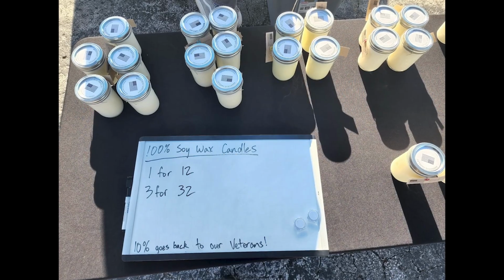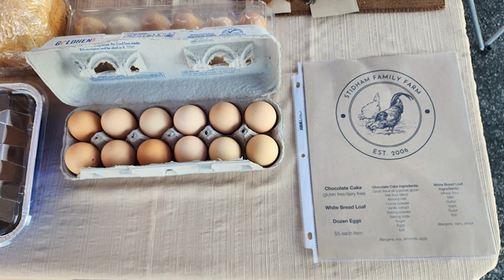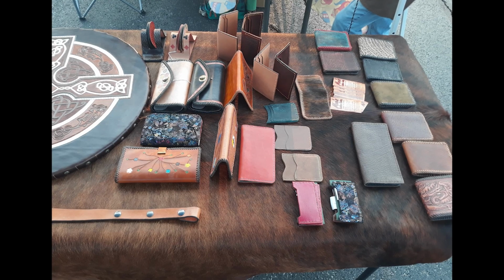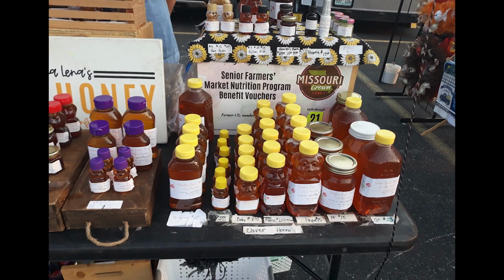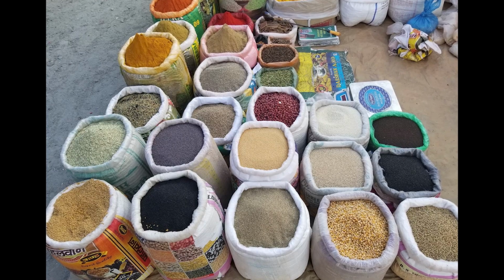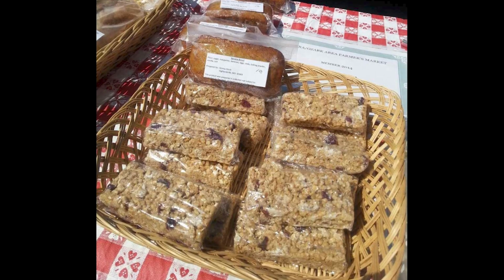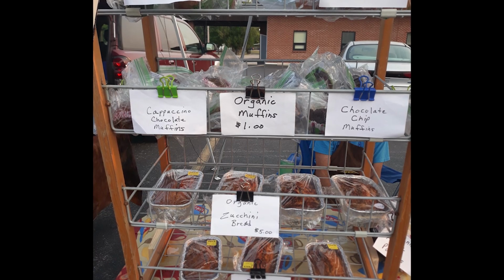This is where you'll be able to find candles, puppy treats, bread, syrup, eggs, granola, leather goods, honey, which doesn't expire, soaps, cinnamon rolls, jewelry, beans and seeds, jarred items, and so many baked goods.